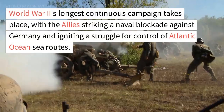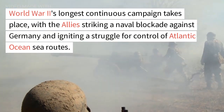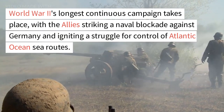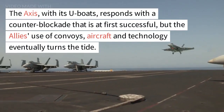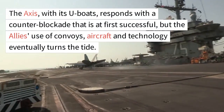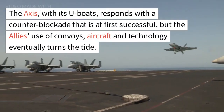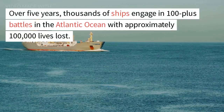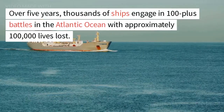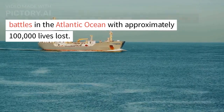World War II's longest continuous campaign takes place, with the Allies striking a naval blockade against Germany and igniting a struggle for control of Atlantic Ocean sea routes. The Axis, with its U-boats, responds with a counter-blockade that is at first successful, but the Allies' use of convoys, aircraft and technology eventually turns the tide. Over 5 years, thousands of ships engage in 100-plus battles in the Atlantic Ocean with approximately 100,000 lives lost.